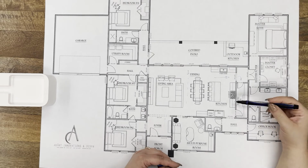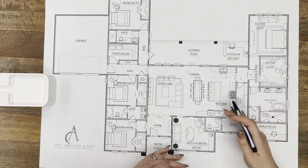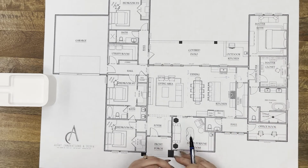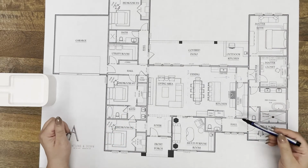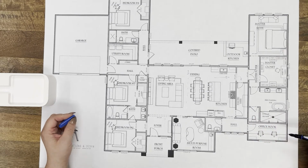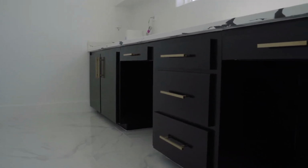So coming from there, we go up into the front of the house. Up in the front, we have some beautiful windows just because of the way it is, a really wide lot that we're working with. So we're actually able to spread things apart. Up in the front, we have that half bath for guests, and then coming right over, a really good office nook. What I love about this, again, is that it's about saving space.